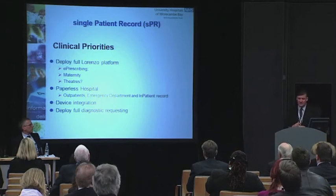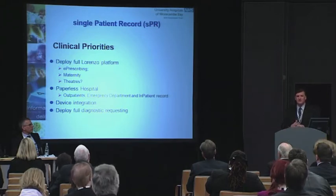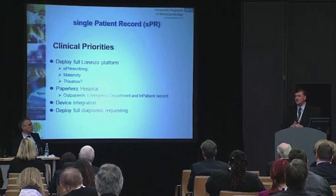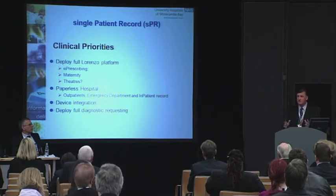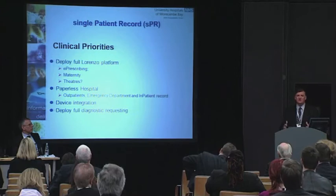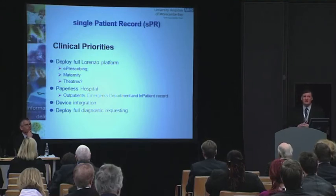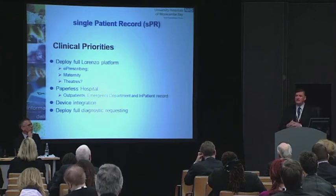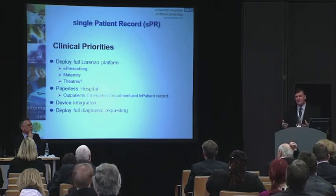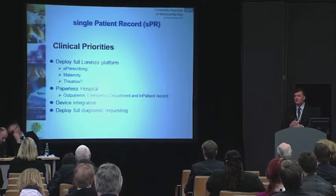Our trust board has supported and mandated a major project around turning our outpatients into a paper-like system, so that within 15 months we expect that 80% of outpatient contacts will be honoured through electronic support and off paper. We also appreciate that we need to define a strategy, and I've already started to do so, around medical devices, so that whatever clinical data and information is captured needs to plug in and deliver information on the network, which can then be captured and presented through Lorenzo. And as I mentioned before, we're currently unwrapping the diagnostic requesting component, which hopefully will be going live pretty soon.